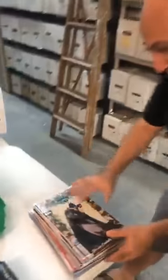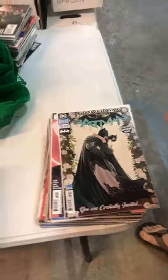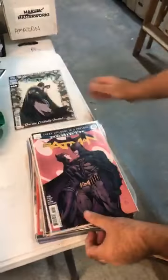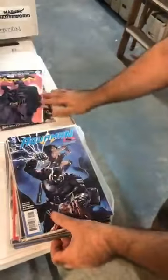Come on, get closer. So here, this is a Batman Catwoman. They're supposed to get married. I don't know. I guess they never did. She chickened out, I guess, right? Yeah. Another variant, I guess. This is a variant. Yeah, no, it's her first print.